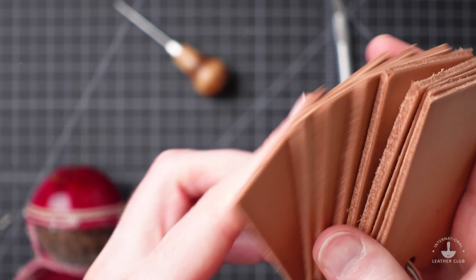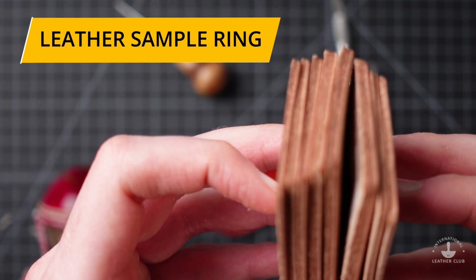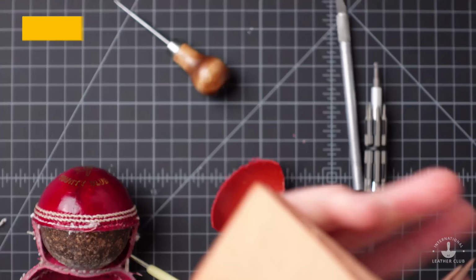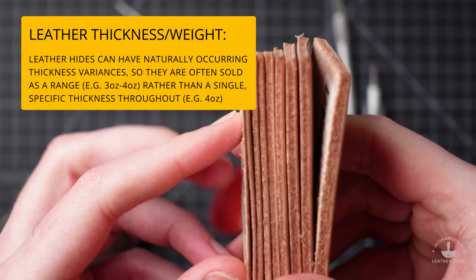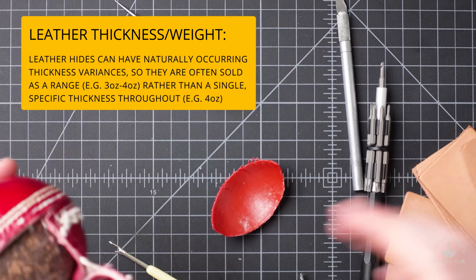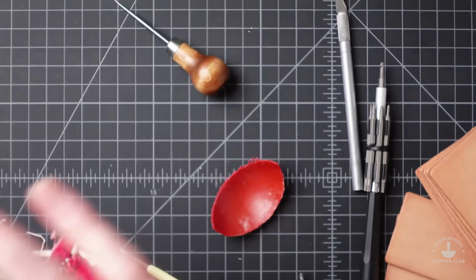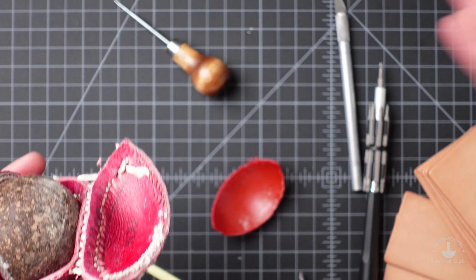Let's take a moment and explore leather thickness. So this is a leather sample ring, and it essentially gives samples of leather thicknesses. And leather essentially is measured by weight. For the context here, these each represent a weight of leather, a thickness. And since leather hides are natural, they're not going to be precisely thick throughout.